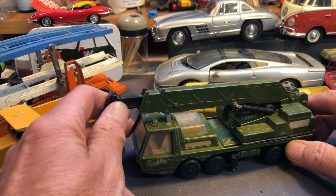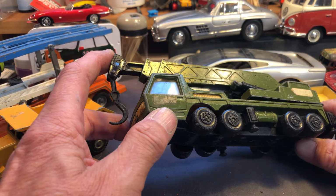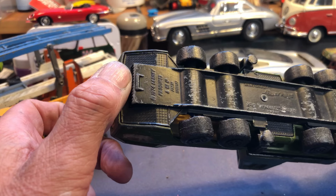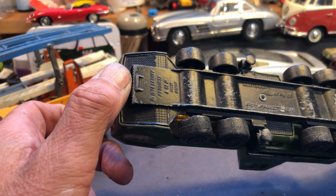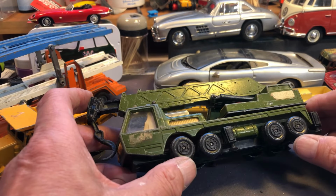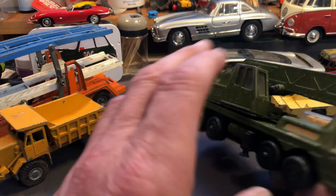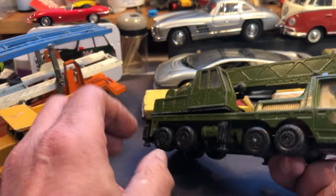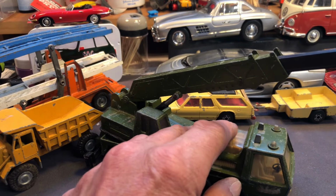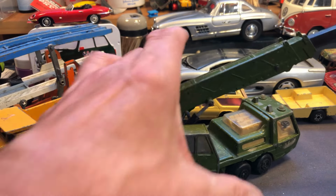Then we picked up this crane. I've had one of these a few months ago, I think. Looks like it may have been hand painted. Matchbox Super Kings K12 K113 Hercules mobile crane, 1974. Wheels have seen better days. It's got all the parts to it. The glass is good. So really it is ripe for restoration. Sorry, we won't get all that in there, but the hook's there. That's quite a nice one to do.